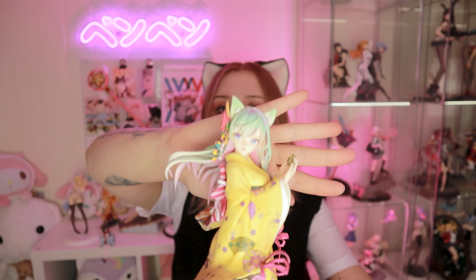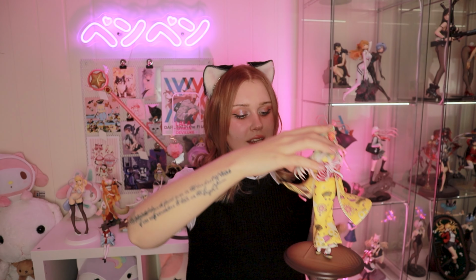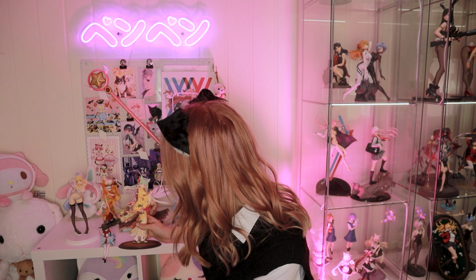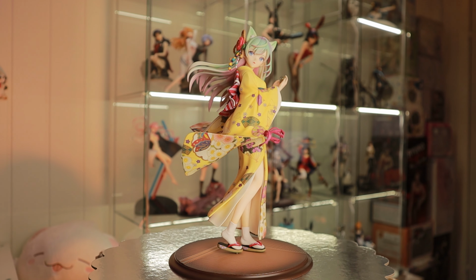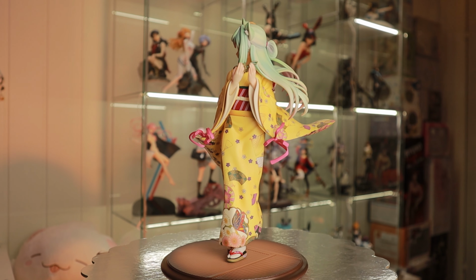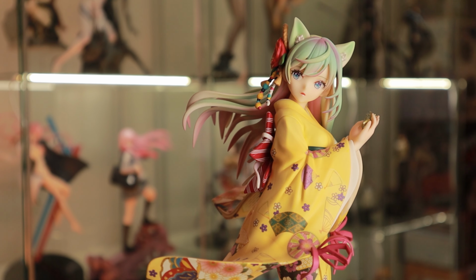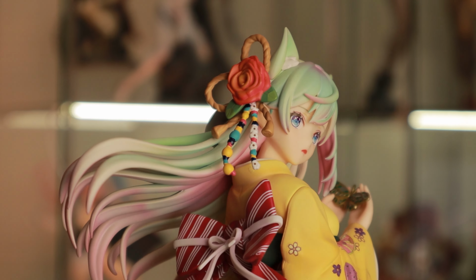She was super easy to assemble, and she is stunning. This is a non-scale figure, but if we put her with the others, I'm thinking 1/7 scale. I love the gradient in her hair, and her face is so beautiful. It has so much expression, but her eyes are just magical. I do think there's a slight bit of blush, and she does have some lipstick on. Apart from that, there's not really a lot of shading, but it doesn't really need to have a lot of shading.